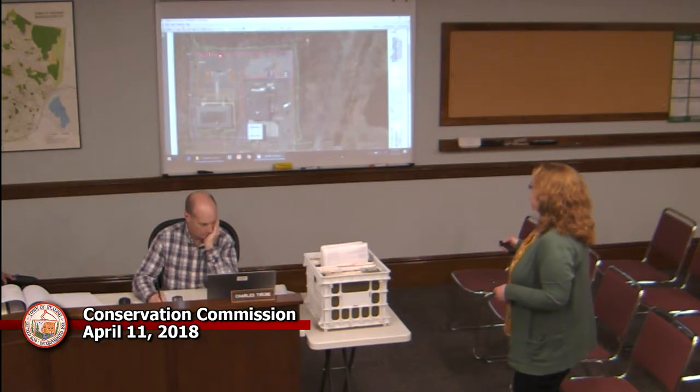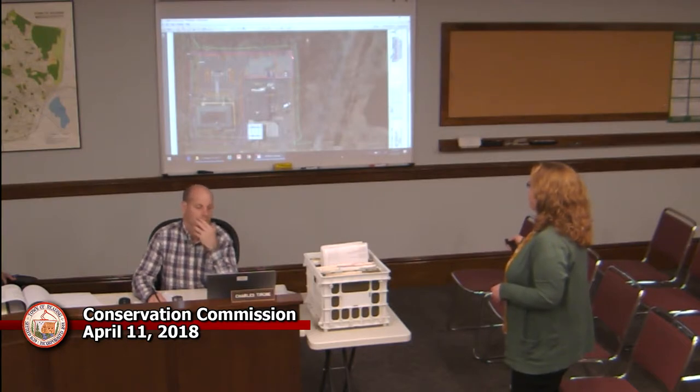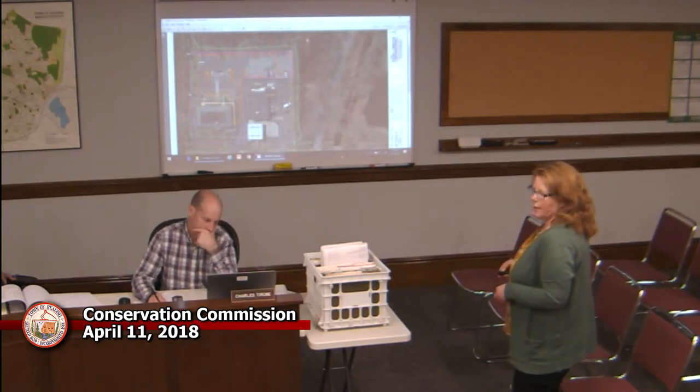Currently there are some encroachments from the existing edge of pavement here, and a very tiny bit here that encroaches onto the town of Reading property, and then a very small bit onto Boston Gas Company. There's also a metal guardrail that extends onto Boston Gas Company. Are there any questions on existing conditions?